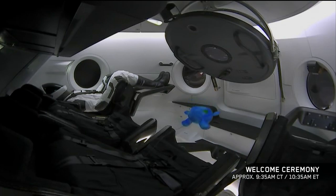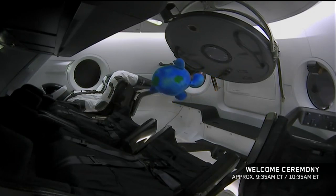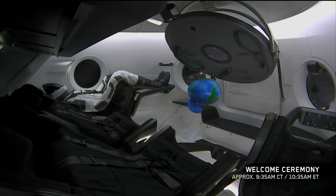This is Mission Control Houston. You're looking at a view from the inside of the Crew Dragon spacecraft. This is SpaceX's human-rated vehicle that's currently attached to the forward end of the International Space Station. If you missed it, it docked earlier this morning at 4:51 a.m. Central Time. And the hatch was finally opened between Dragon and the station at 7:07 a.m. Central Time.